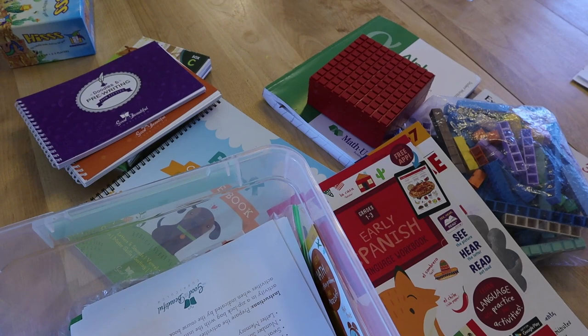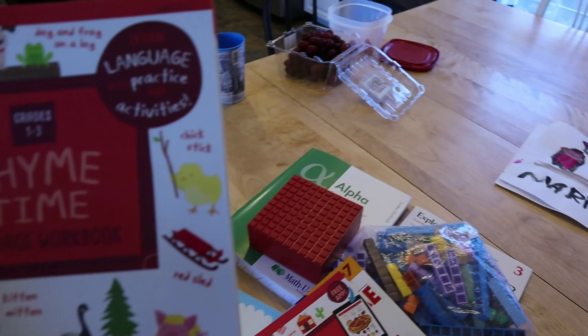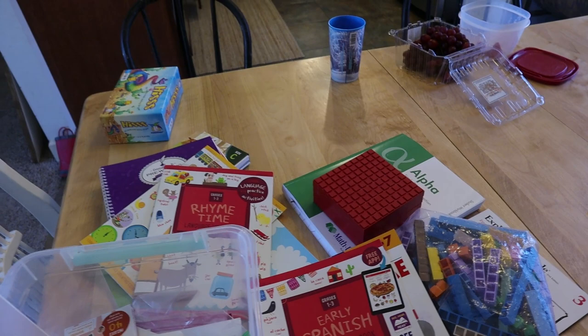Those letter books right there came with the Good and the Beautiful pre-K booklet that Lincoln likes. So that's a money book for Rowan and Rhyme Time. Those are all from Target, and he really likes those. And those are our sight word flashcards we'll do sometimes instead of phonics. We'll just kind of rotate through different activities.